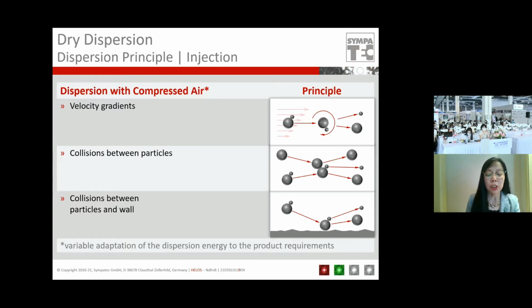The dispersion is achieved with 3 different effects. After the particles are introduced into the dispersion line, the particles are subjected to a very strong centrifugal force and the shear force due to the velocity gradients. And the dispersion pressure can be adjusted according to the different product situation. Also in the dispersion line, there are collisions between the particles. This also can let the particles separate. And in addition, the collisions between the particles and the inner wall of the dispersion line also can cause the particles to separate. This combination of these 3 effects achieves very effective dispersion.